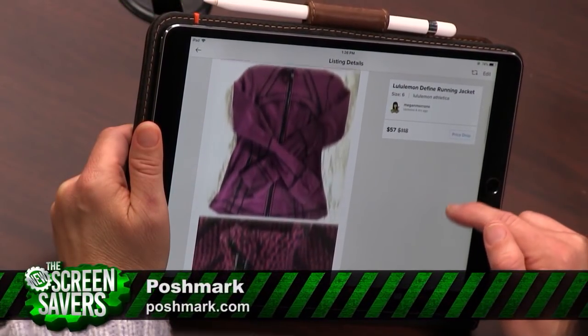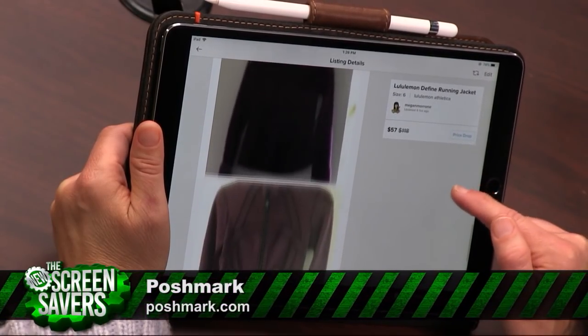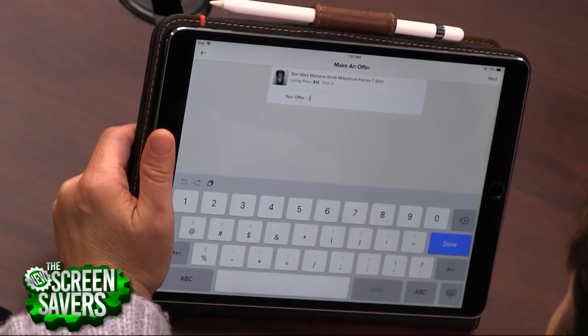You should not. Poshmark is an app and a website that will let you list your items and people can buy them at that price, or they can make offers which you can accept, counter, or decline. It's a lot like eBay, but there is no time limit on the auctions.